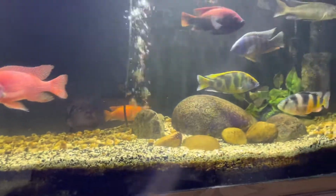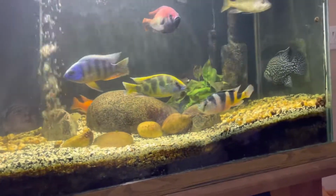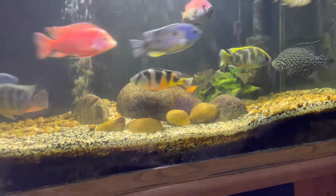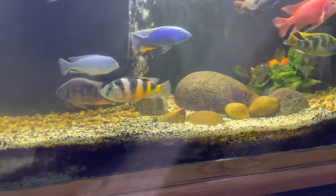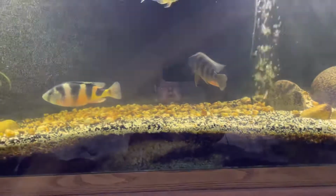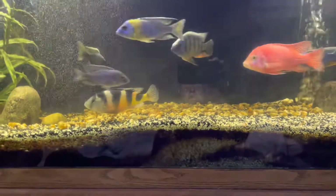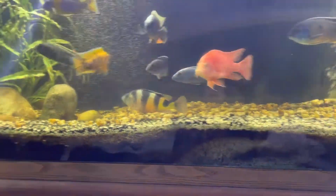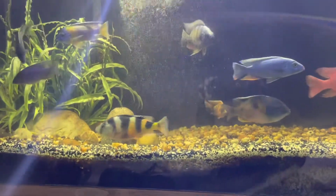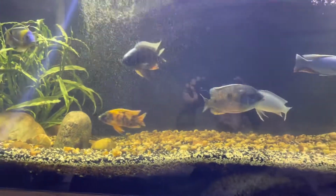So on the bottom, I've got a mix of aragonite sand, white and black, crushed coral, and pool filter sand. The rocks are river rocks from a local landscaping company, and the plants are from Elite Cichlids.